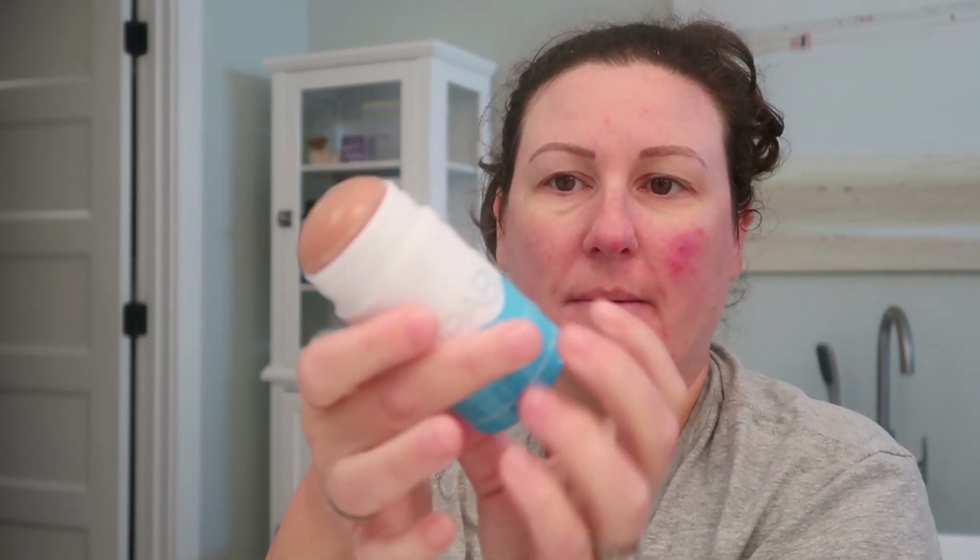It's like a roller ball, kind of. Well, it's not a roller ball. It's just shaped like that, and then you can move it up that way. And it smells so good. It works so well. If I'm gonna be somewhere that is like 500 degrees outside in the heat all day long, I still feel like this works really well for me.